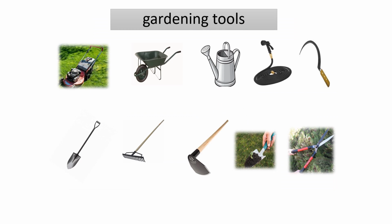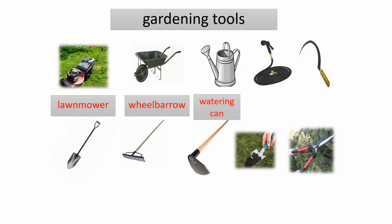Right, next we will look at gardening tools. These tools are very, very popular. You have the first one, you use it to mow the lawn. This is called a lawn mower. Next, we have a wheelbarrow. The next one we use to water plants, we call it a watering can. The other one is also something that we use to water the plants, but we don't call it a pipe. Many pupils make mistake. They call that a pipe. It's not. It's actually a hose.